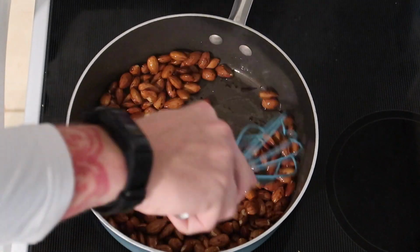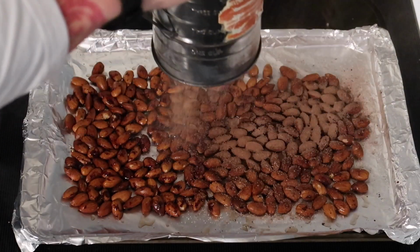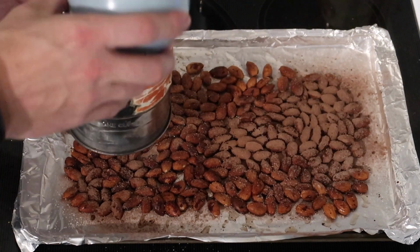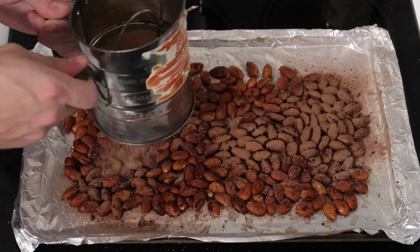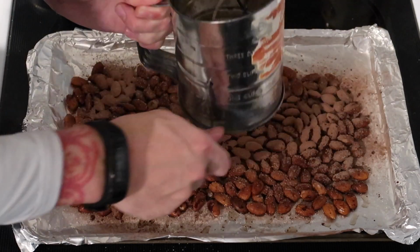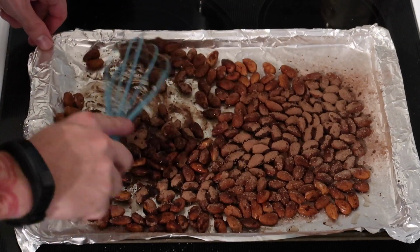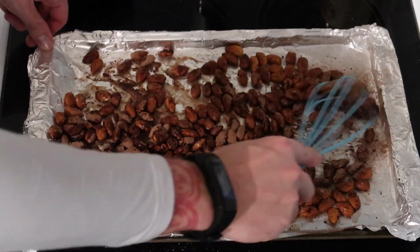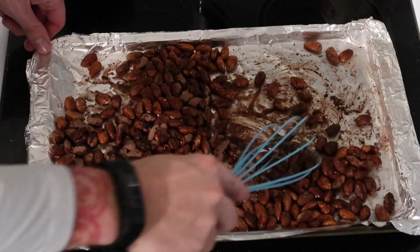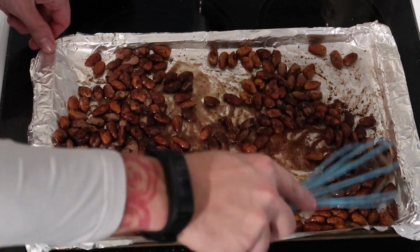And just on that same cookie sheet that he had, he just kind of dumped those all out, and he's taking another tablespoon of granulated Swerve and a tablespoon of cocoa powder, and he is trying to sift that on there, but this sift wasn't fine enough for the cocoa powder, so as he told me, it just kind of glomped out there. So he is going to go ahead and take that whisk and mix it all back up just to make sure that the seasoning is evenly on all of the almonds, and then he's just going to leave them on the cookie sheet to actually cool and harden, so they're like candied almonds.